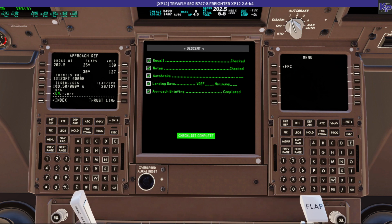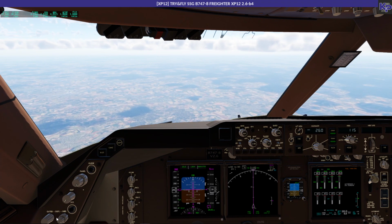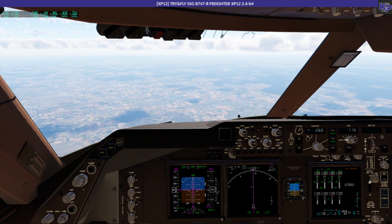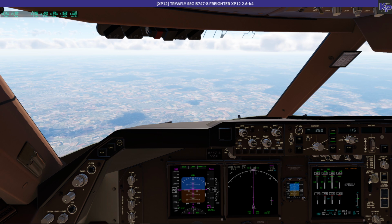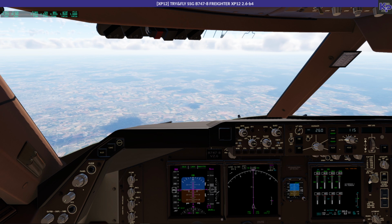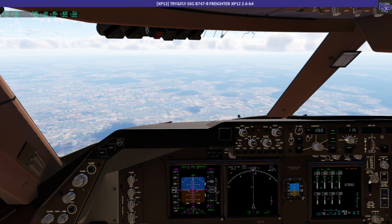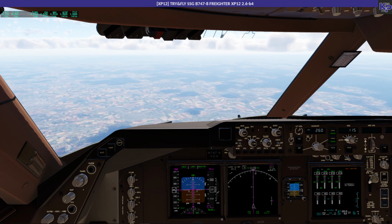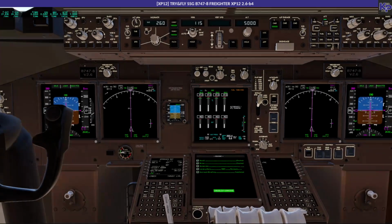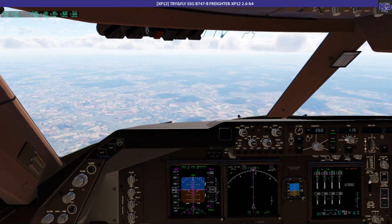Approach briefing is completed. You can see how Lamina made this, it's getting brighter when I have my head down, and it's getting darker in the cockpit when I look outside. Nice feature, but to be honest, I'm not that convinced of it. But at least now the cockpit is bright enough, because at the beginning everything was far too dark. This was unusable. This is okay, and you get used to things changing. Yeah, but I'm not a camera. My eyes are adapting actually much quicker than this.